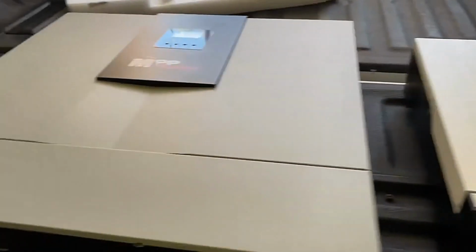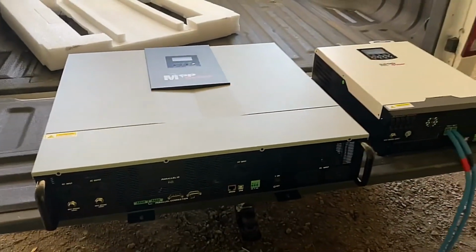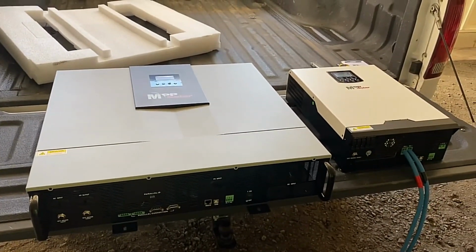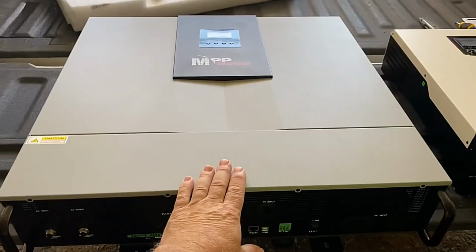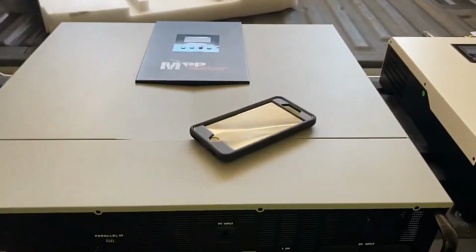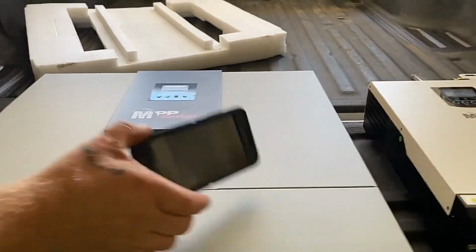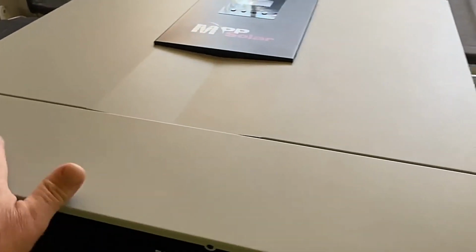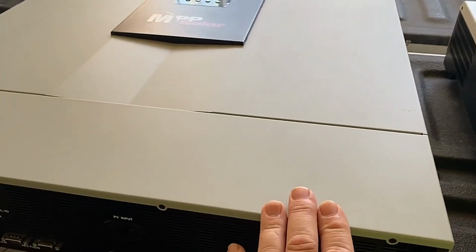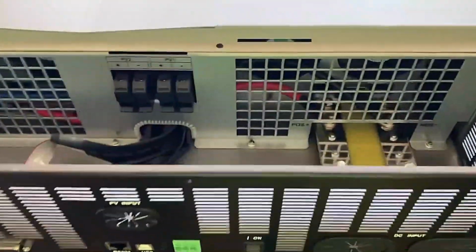This is what Ray has. And so you can see the difference between these guys in physical size. The split phase inverter is much bigger. Here's something for size reference, a cell phone. Right. And that's a big cell phone. Yeah, it is. Now we're going to take the connection cover off so we can see what the cabling connections look like. Okay, so this is the cover off.